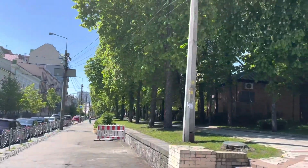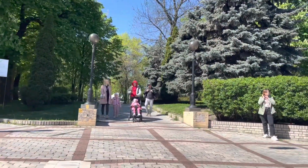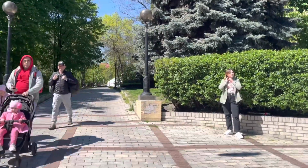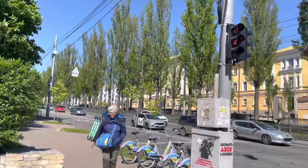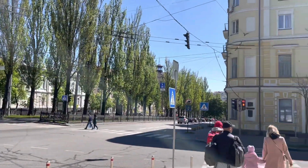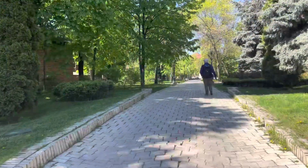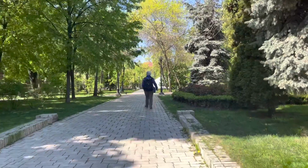I like that I stay on Basseina Street this time, and everything is close by, so just a few minutes and I am in Shevchenko Park, a few minutes and I'm in the Botanical Gardens, or a few minutes to the main street, Khreshchatyk. I like to stay in this central location. Just a quick walk around Shevchenko Park.